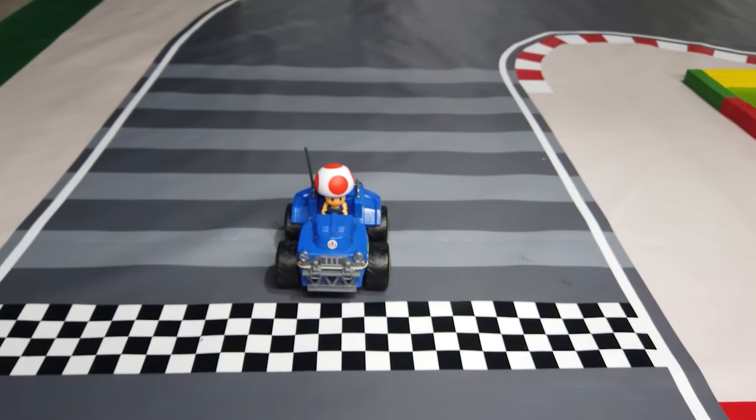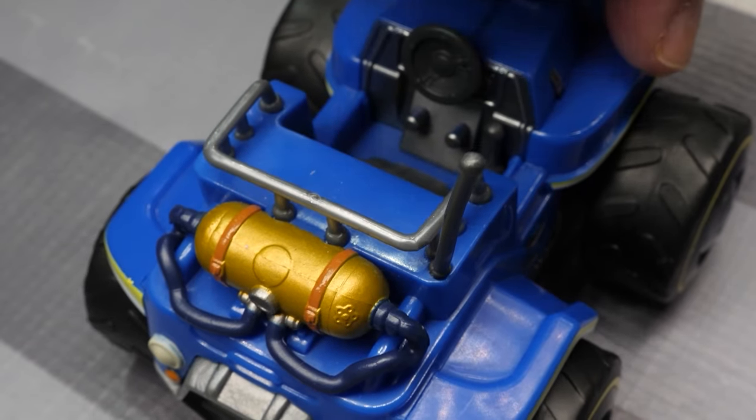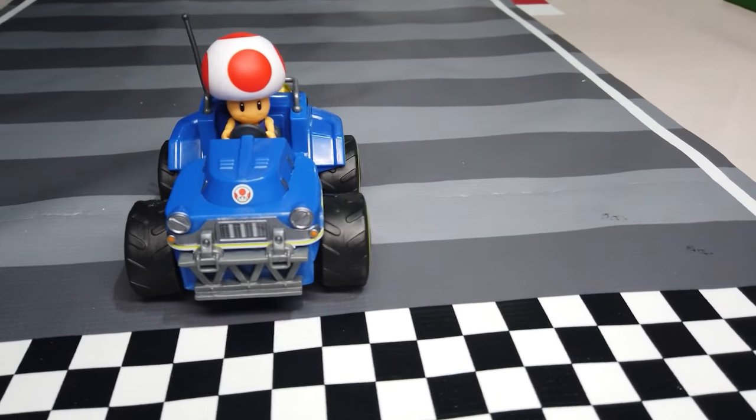Toad has a big, imposing monster truck reminiscent of the Tiny Titan. Yeah! Some nice details throughout. Massive, oversized wheels, a working steering wheel, and nitrous.